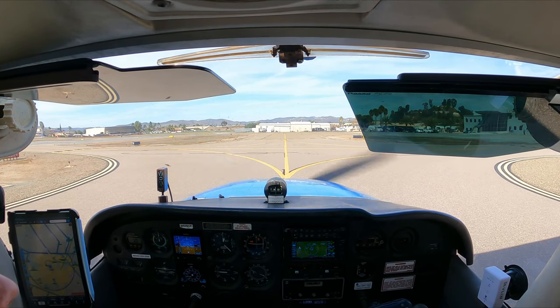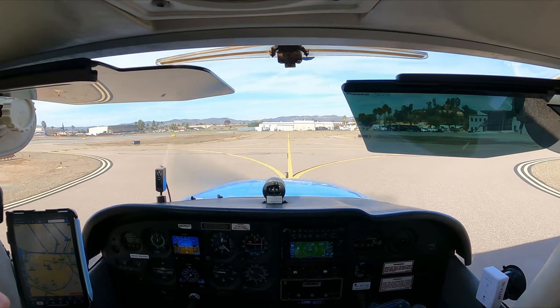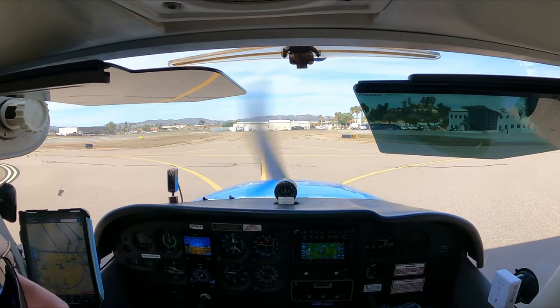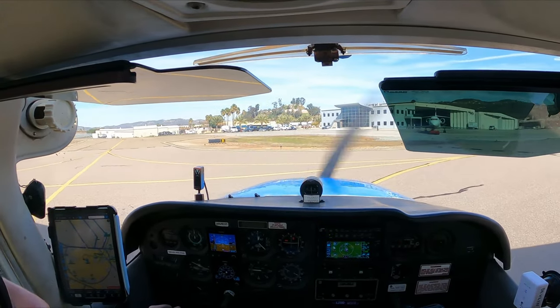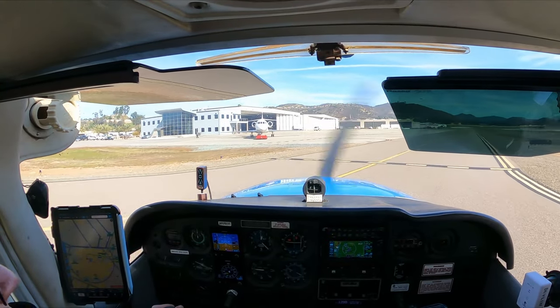91 Echo, Gillespie Ground, runway 27 right, taxi via Charlie. Taxiing via Charlie to 27 right, 91 Echo, thanks. Good. Alrighty. Is that same jet as before? No, it looks the same, huh? I think it's still whatever it was.